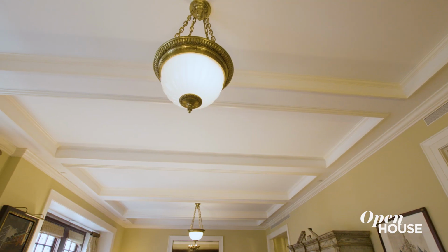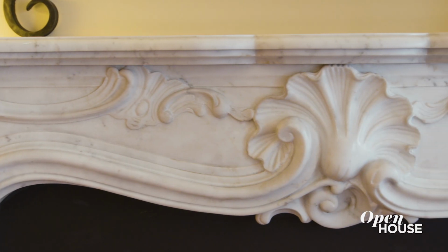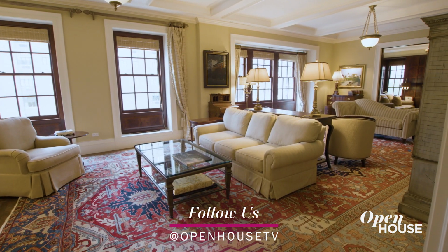Gaze up at these distinctive coffered ceilings. And for a touch of understated elegance, a gas-burning fireplace framed by a marble mantelpiece. And with these generous proportions, you have opportunities for several seating areas, perfect for entertaining large or small.